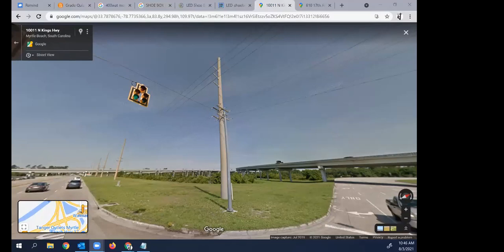There's a 90-foot concrete pole for you. That's concrete? Yes, sir. And all the ones down the road too. I don't know why I'm amazed. I just didn't expect concrete to be like that. Concrete is heavy.